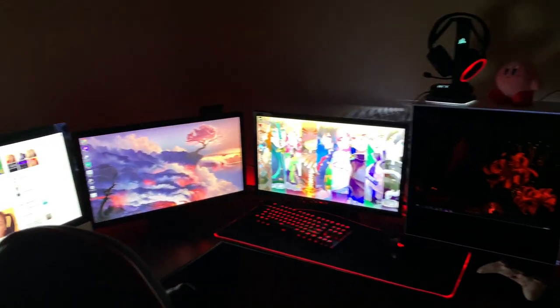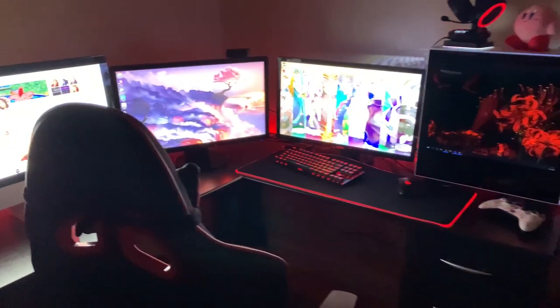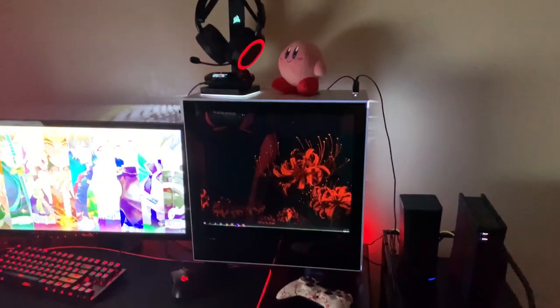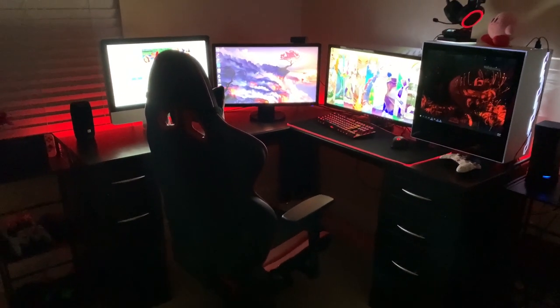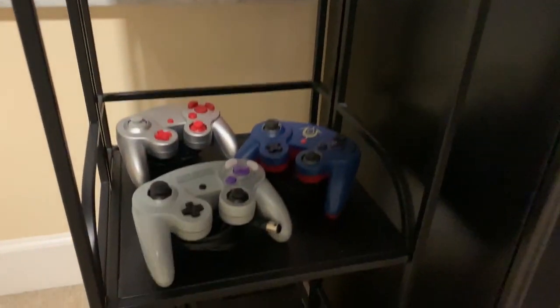So here's an overview of what the setup looks like in the dark. I technically have four monitors. That is my PC that acts as a monitor, and I will get into that very shortly. But yeah, just a regular L-shaped desk that I got from Staples. There's my Switch. I just have fake flowers in a little vase.